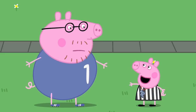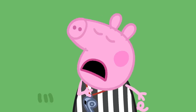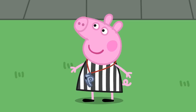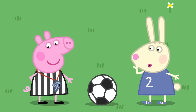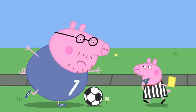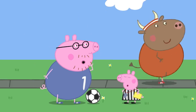What's wrong, Peppa? You kicked the ball too fast. Mandy missed it. But that's not against the rules. I'm the referee now, Daddy, so I say it is. Oh, dear. Peppa likes being the referee and she really likes blowing the whistle. Your shoelace is undone. You're not smiling. Oh! You nearly kicked that lovely flower. Peppa is finding all sorts of reasons to blow the whistle.